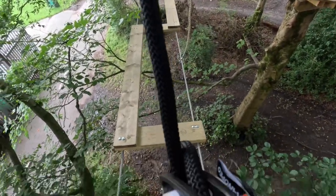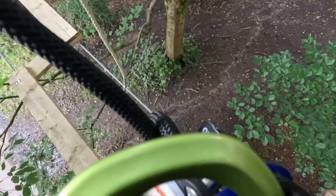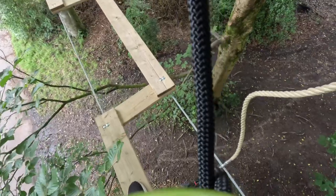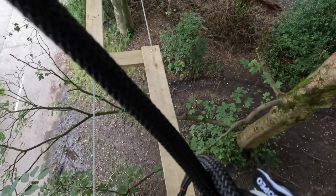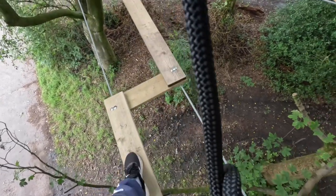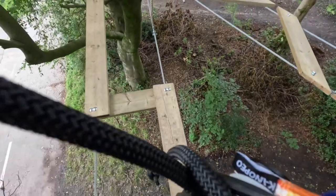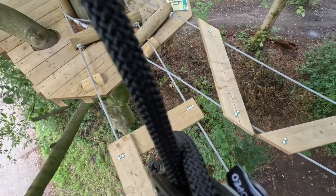Next is the plank bridge, and it's going to be wobbly, isn't it? Oh my god. Very wobbly indeed. It's turning to one side. Oh my god. If you don't like heights, this is not for you. I believe the plus course is higher as well, so that's even more extreme. I'll be coming back in a few weeks with some friends, just to have a bit of fun.